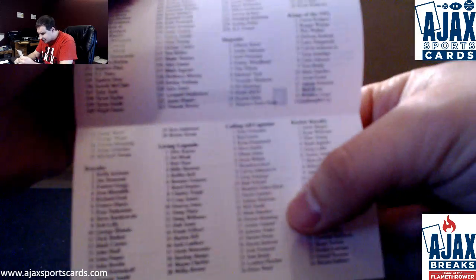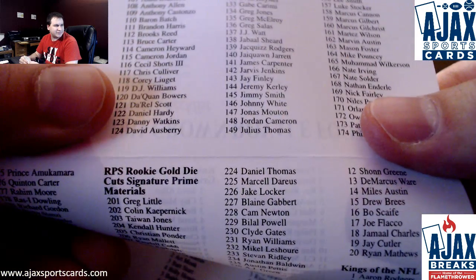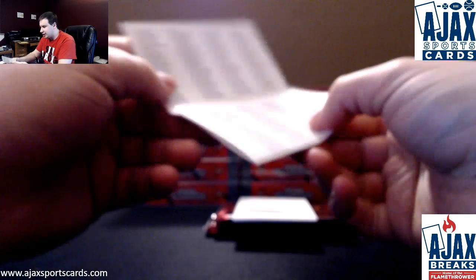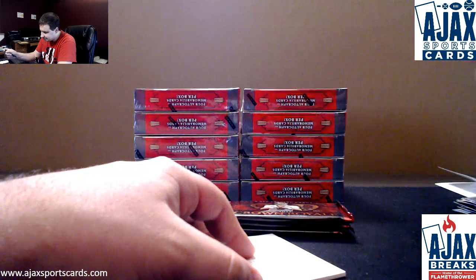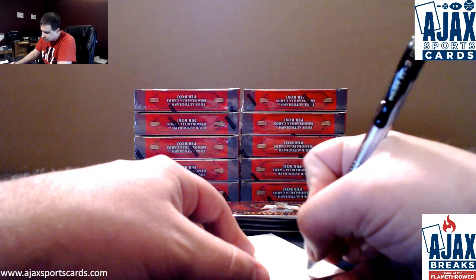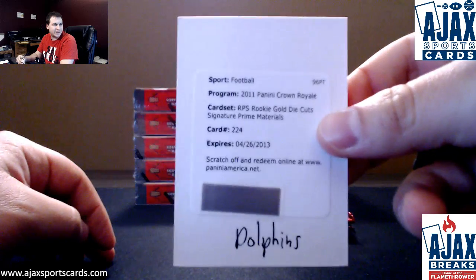And that is going to be Daniel Thomas. If you can see that right there. Daniel Thomas, rookie patch auto. That's going to go to the Dolphins. He was a Dolphin on that card. So that is a Dolphins card. There you go. Dolphins get that one.